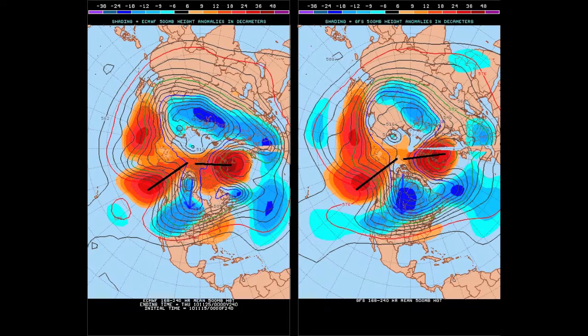The question is, where does the ridge axis set up, and what influence does this have on storm tracks? Well, the ridge axis with this La Nina constantly has been off the southeast coast. The higher heights since summer remain around Bermuda, around the Bahamas and off the southeast coast. Sometimes around Bermuda as well.